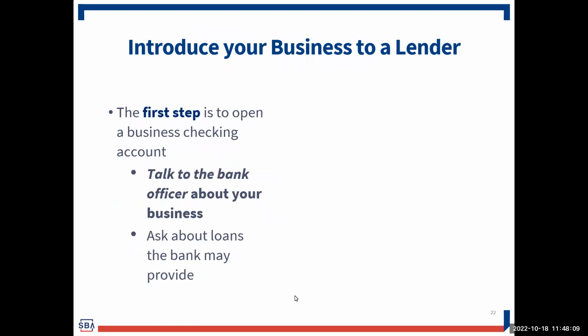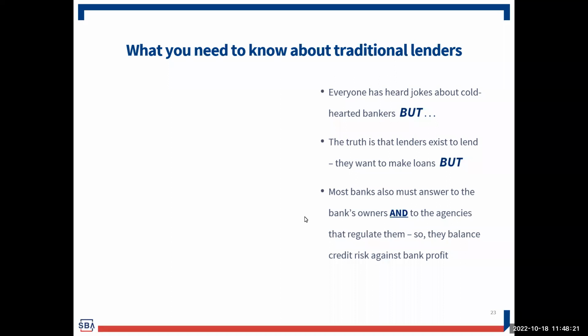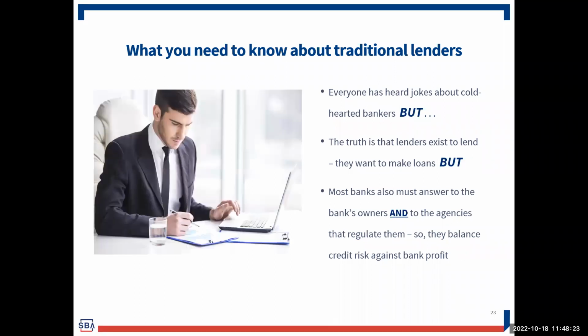First of all, what you should do is introduce yourself. The first step is to open a business checking account. Talk to the bank officer about your business. Ask about loans that the bank may provide. We always suggest that when you're applying for a loan, you start with the bank that you have the relationship with. If you do not have a business banking account, to keep your business banking separate from your personal banking, you should look into doing that.